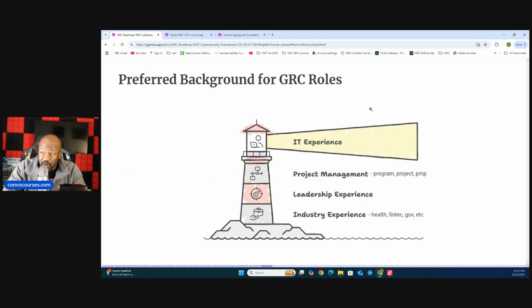Some of the preferred backgrounds for GRC are IT experience, and another one would be project management. If you have that as a background, you are a shoo-in. You are set up nicely for governance, risk, and compliance type roles. They're looking for you right now. In fact, I would go so far as to say project management is a GRC type job. So you just basically want to level up from there.